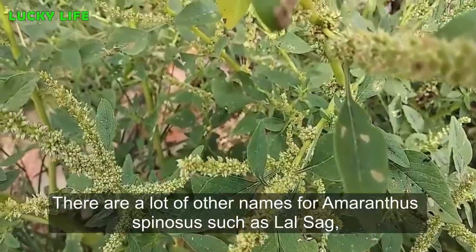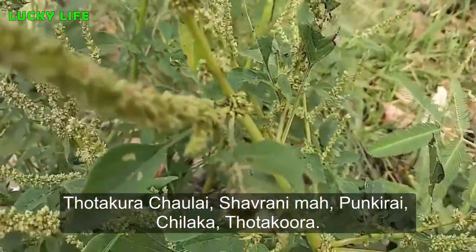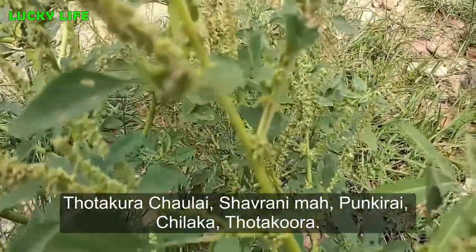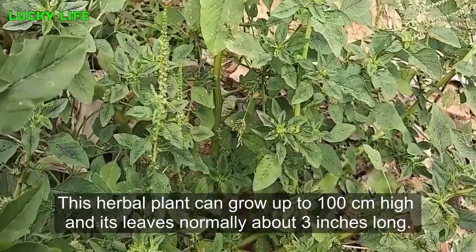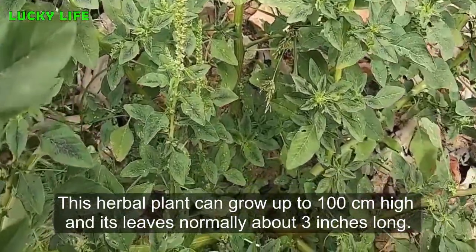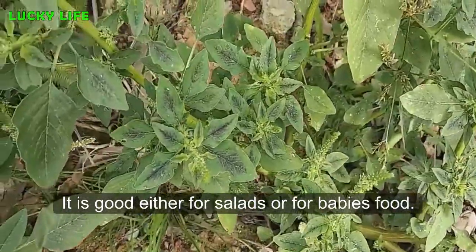There are a lot of other names for Amaranthus spinosus such as lalsag, Thotakura chalai, Shavrani mat, Punkarai, Chalaka, Thotakura. This herbal plant can grow up to 100 centimeters high, and its leaves are normally about 3 inches long. It is good either for salads or for babies' food.